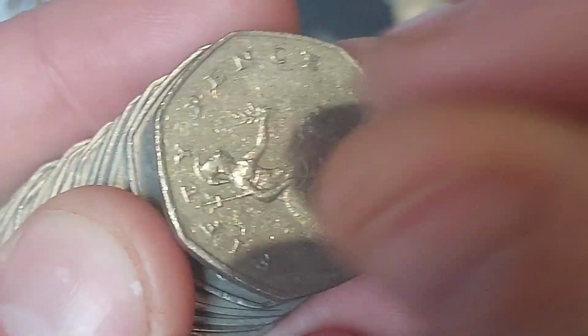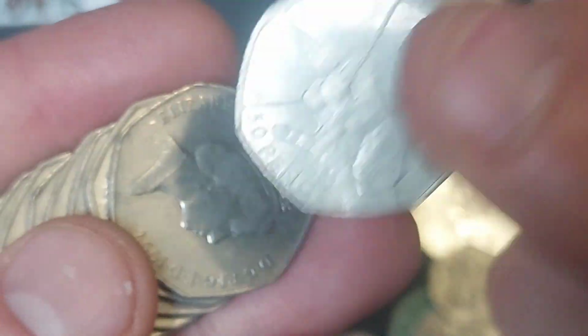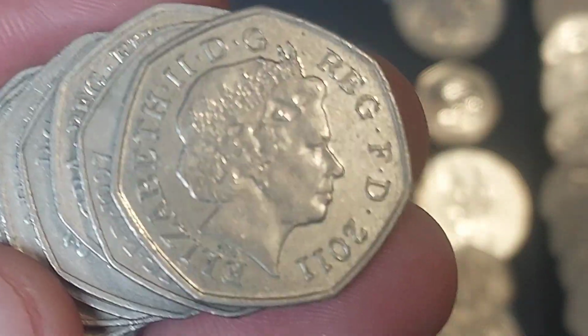Just over a week ago, we did a £20 banknote hunt, looking for those rare serial numbers. This evening, we're going to be looking through £500 of £10 notes. That's how you say it. £500 of £10 notes, looking for rare ones in them. But just hold on a minute.